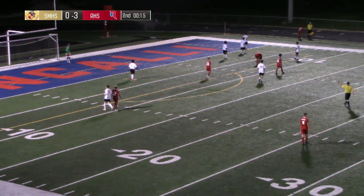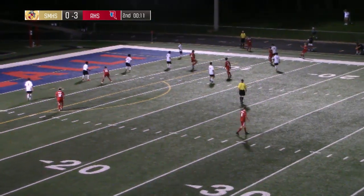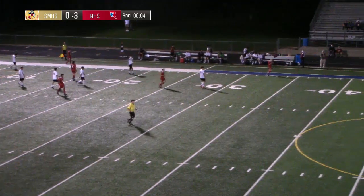Cabalin going over to take the throw. That should be the final sequence. Herndon sends it in. The ball cleared out toward midfield. Takes a high hop on the turf.